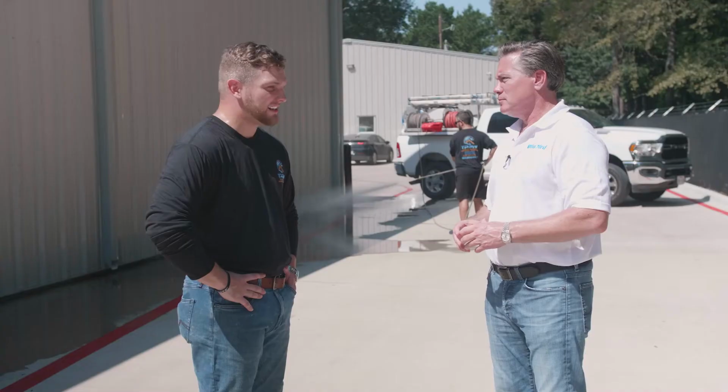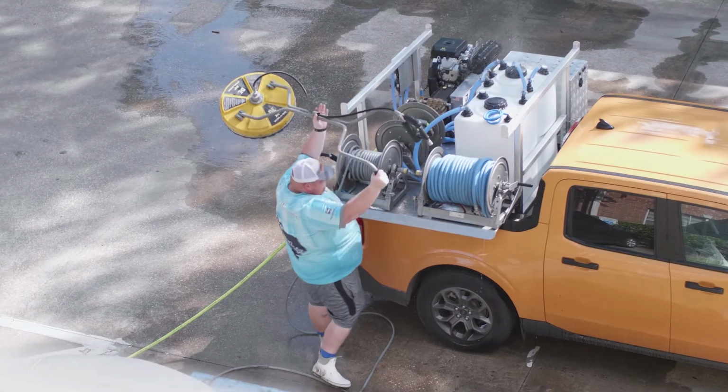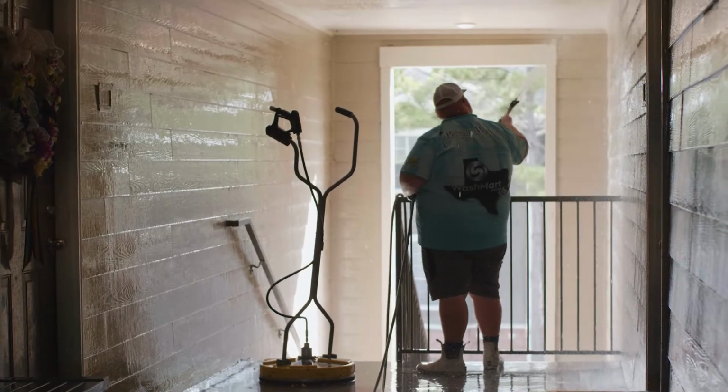Oh man, it's super hot outside here in Houston most of the time, so we're usually drained already, and to have a lightweight hose just takes so much stress off the tech that we got, and essentially that means we can do more work.